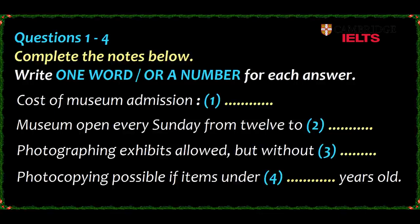You can take photos in the galleries, but only with handheld cameras and not using flash or lights, which can do serious harm to exhibits. Also, as long as you follow all the copyright regulations and you get permission from the staff on duty, you can ask for antiquities documents of less than 100 years in age to be photocopied at a cost of 5p per A4 sheet.